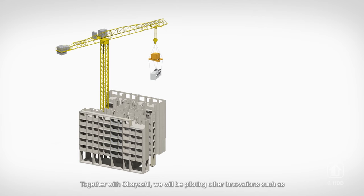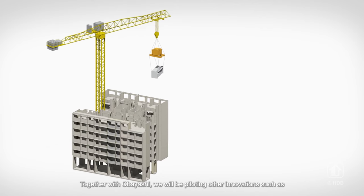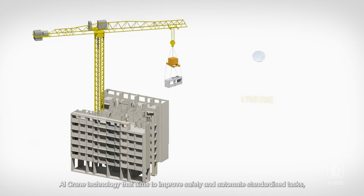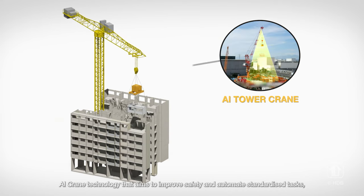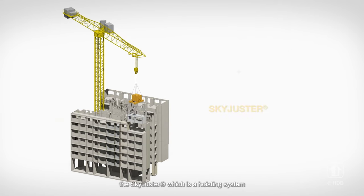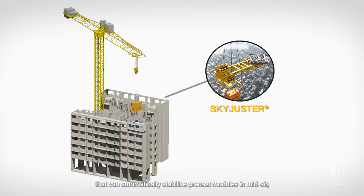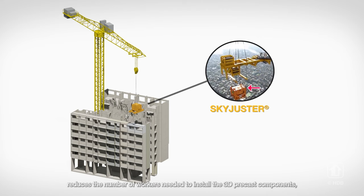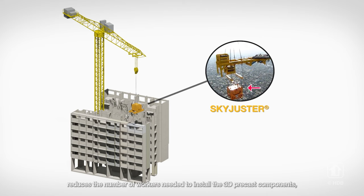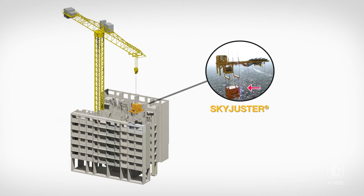Together with Obayashi, we will be piloting other innovations such as AI crane technology that aims to improve safety and automate standardized tasks. The Sky Juster, which is a hoisting system that can automatically stabilize precast modules in mid-air, reduces the number of workers needed to install the 3D precast components.